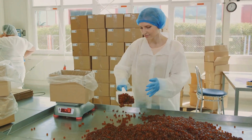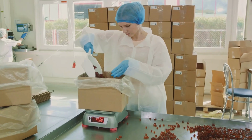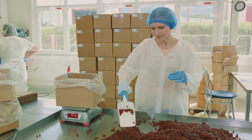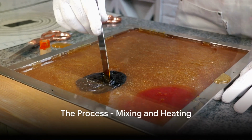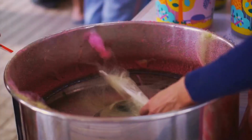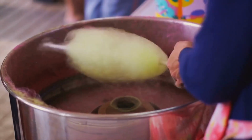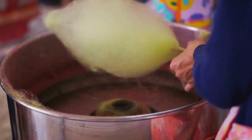It's a meticulous process, but the end result is a chewy, flavorful treat that is loved by people of all ages. With the right ingredients in hand, we're ready for the next step. Now the magic begins as we mix and heat these ingredients. Welcome to the heart of gummy candy making, where the art of mixing and heating occurs. This is where the raw ingredients are transformed into the sweet, chewy delights we can't resist.